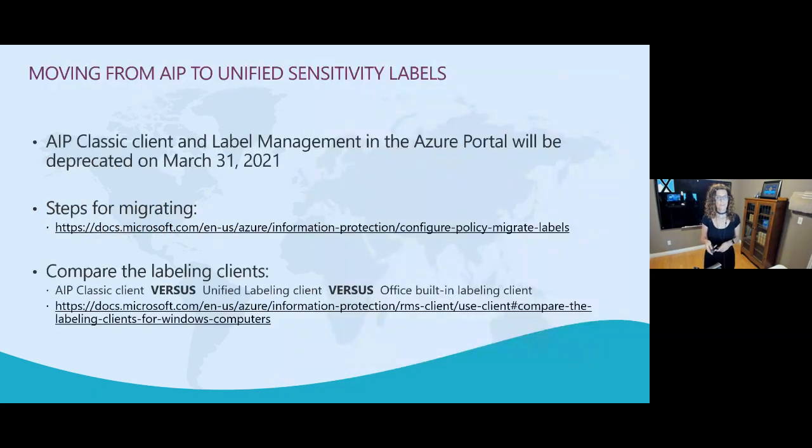Okay, I want to talk a little bit about this: if you're still on the AIP, Azure Information Protection labels, you will want to be moving off of them onto these unified sensitivity labels by March 31st of next year, because they are being deprecated. There are some links I've got on here for migrating, and there are some client differences that are going to change the end user experience, so just make sure you're familiar with what those are.